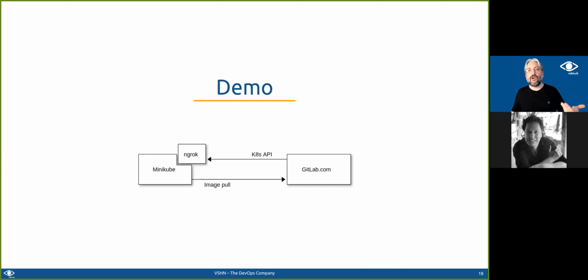ngrok is a reverse proxy. It allows me to expose some localhost services to the outer world. This way I can have these two systems talking to one another, and very interestingly, I can inspect the traffic coming from GitLab to my server and the responses as well. So it's very nice. I can see how the Kubernetes API works in real time. Okay, so let's do that.